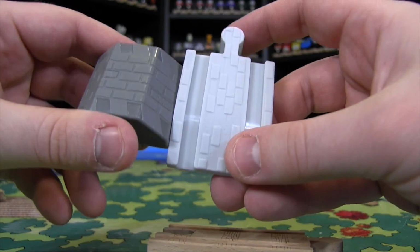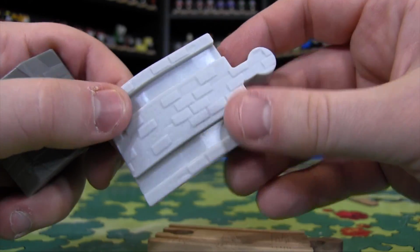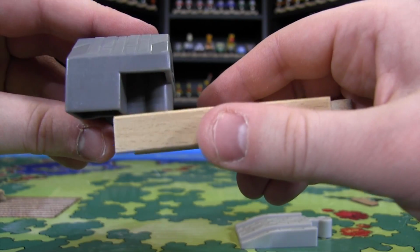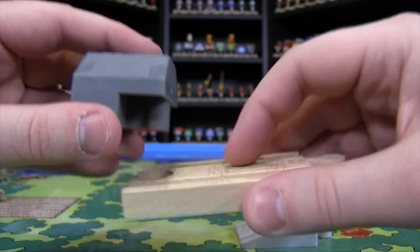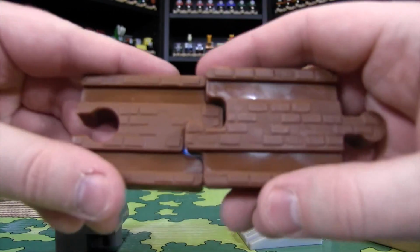So with the new Thomas Wooden Railway line, we do have these track to surface ramps, which have been prevalent for a really long time. However, they're plastic this time around, and the buffers are a little bit different. They're just more flush, I guess, with the track, but they're secured in there very, very well.